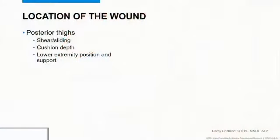So then sometimes they have posterior thigh wounds. A lot of that comes back to, are they sliding in their chair? Are they having trouble maintaining their posture? Again, cushion depth. Is it too short and it's cutting at the wrong places, or sometimes too long and it's catching them behind the popliteal fossa and causing pressure there? But it also has to do with lower extremity positioning and support. Are they dangling off their foot pedals, or are they rotating off their foot pedals? And so they're pushing into areas that weren't necessarily intended to take soft tissue pressure, that are artifacts as part of their chair or anything else that they're sitting on.